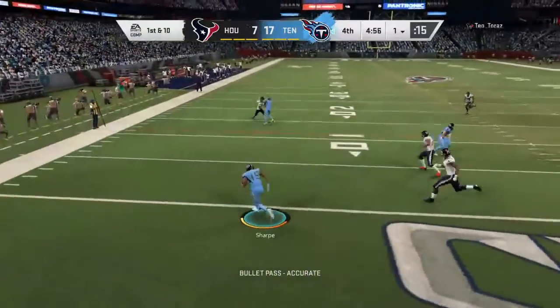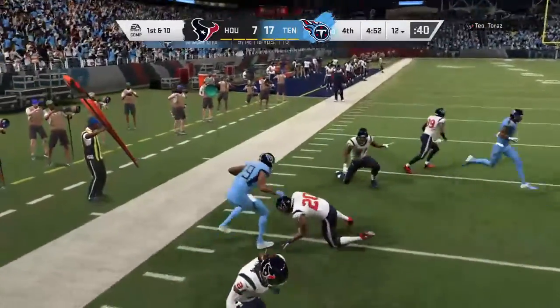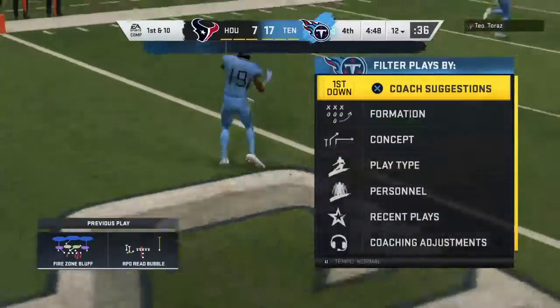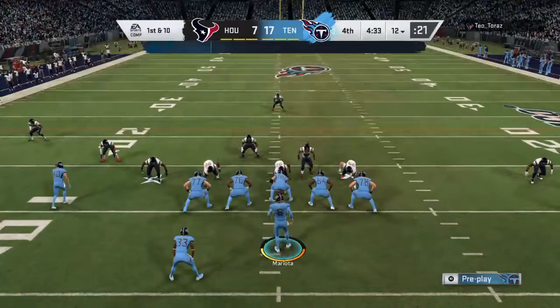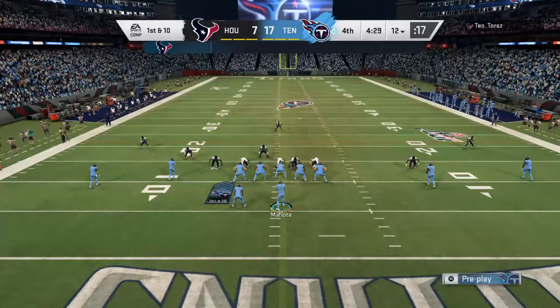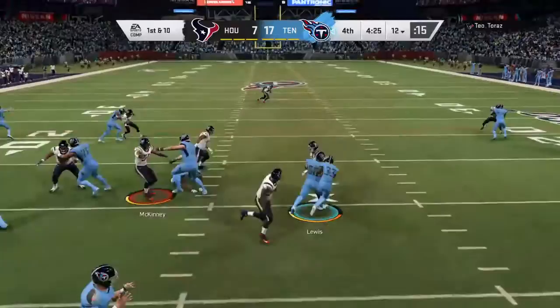Now a fake on the give here as they try the run-pass option. And he's able to get this across the 10 before being taken down. A gain of 10 as they look to add on to this 10-point lead. Another nice pickup through the air, and I think a lot of people might expect him to run the ball in this situation, Brandon, but with this lead, they're electing to throw the football. Swings, slants, quick outs, things that they consider safe.